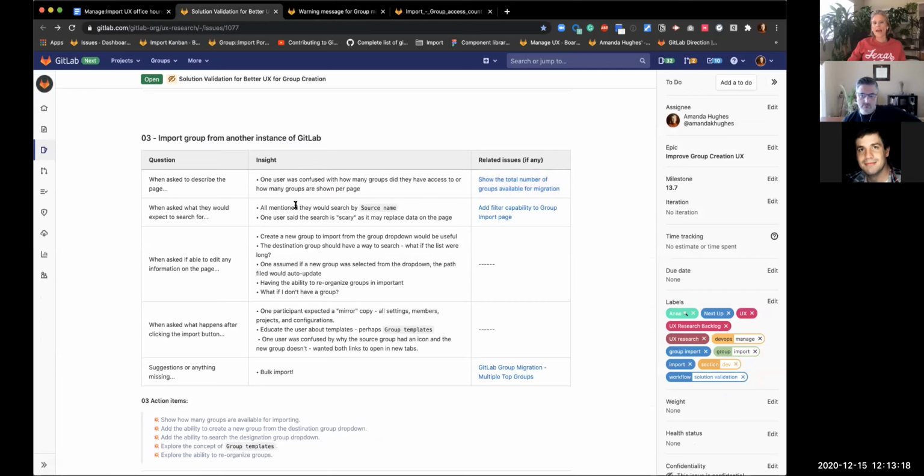And then when we asked the user what they would be able to search by, everyone said source name. And I don't think that's necessarily relevant. So everyone pretty much was on the same page of where they could edit within the page.